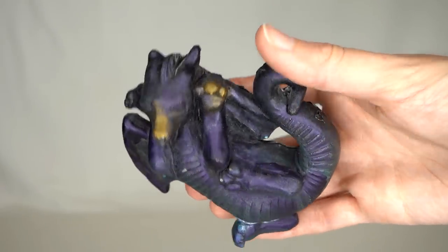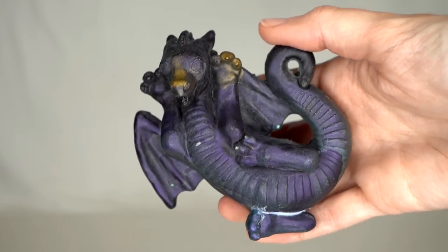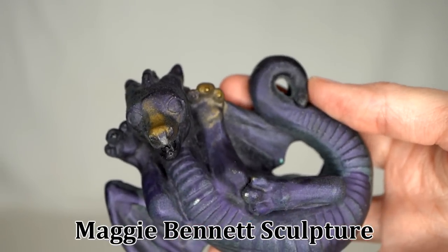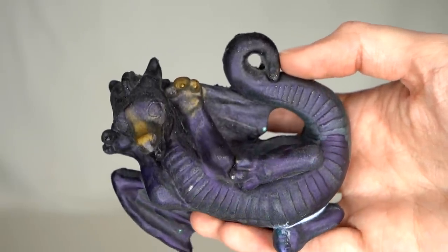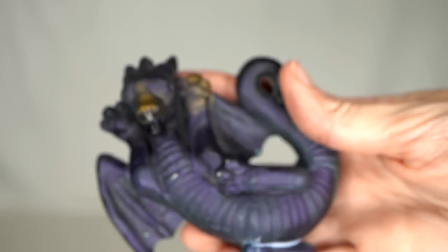I ended up having only one purchase in the covered arena, the vendors at BreyerFest, which was this cute little dragon, I guess you could say medallion or just little resin figure thing from Maggie Bennett's booth. And it is classified as a second, so if it was to be painted, it'd need a little bit of work for being cleaned up and whatnot. But I thought this sculpt was just so cute that I needed to grab one, and hopefully at some point I will paint that up.